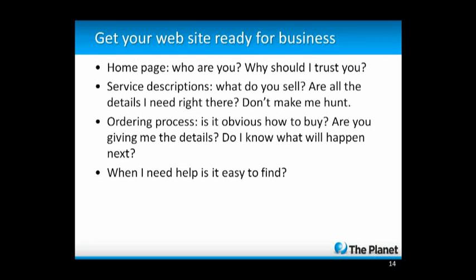Your ordering process. Again, is it really obvious on every page how to buy? I mean, it may seem a little over the top to just have big buy now buttons, but it's a lot better than having someone sitting there saying, okay, I want this, but now what do I do?